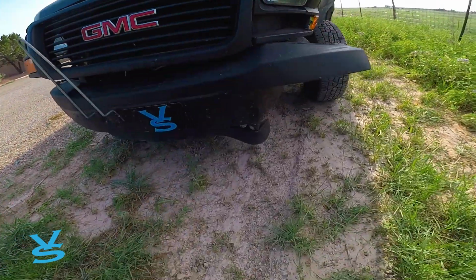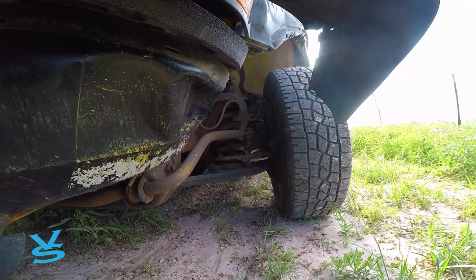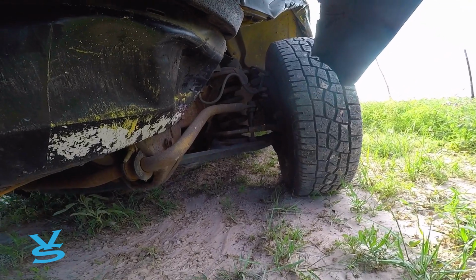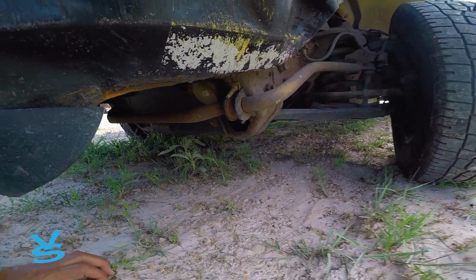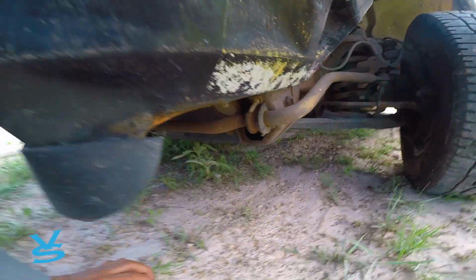The frame on it doesn't seem bad, but I don't know. I'm not sure on front end parts, there might be something bent or broken. I'm going to try driving it right now into my yard to get it out of here, but I think a lot of it is just cosmetic.